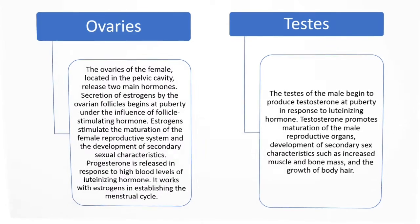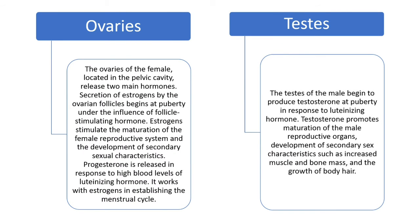Ovaries. The ovaries of the female, located in the pelvic cavity, release two main hormones. Secretion of estrogens by the ovarian follicles begins at puberty under the influence of follicle-stimulating hormone. Estrogens stimulate the maturation of the female reproductive system and the development of secondary sexual characteristics. Progesterone is released in response to high blood levels of luteinizing hormone. It works with estrogens in establishing the menstrual cycle.